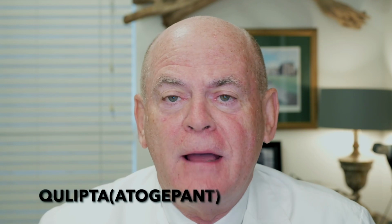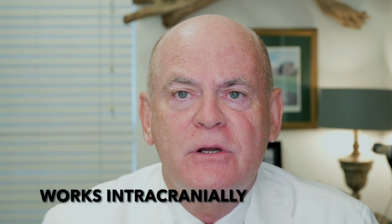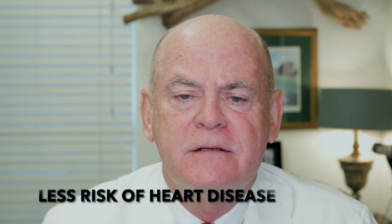We've been talking about migraine headaches, and Qulipta is one of the new Gepants. The Gepant's a totally new class of drugs, and Qulipta is one of the first ones that we've had. It works intracranially, blocking the CGRP receptor, so theoretically it's not as high risk of causing heart disease as some of the other migraine medications.